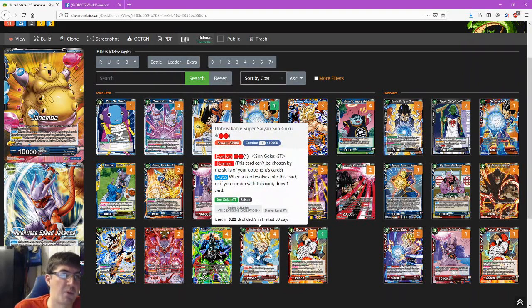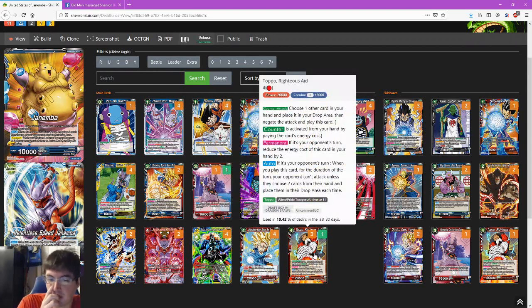Unbreakable. We have to play 4 pseudo combos because we're Janemba. We are a super defensive deck. It's how we survive. Obviously, we're red, so we play this oversell. Topo, Righteous Aid. This card is basically Time Stop from Magic on a 20k body. It's pretty stupid, honestly. I can't believe it's an uncommon. I think it's like $10 as of the recording of this video for an uncommon, which is absolutely insane.